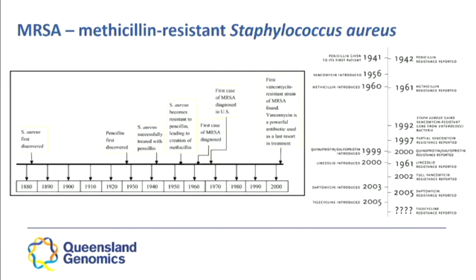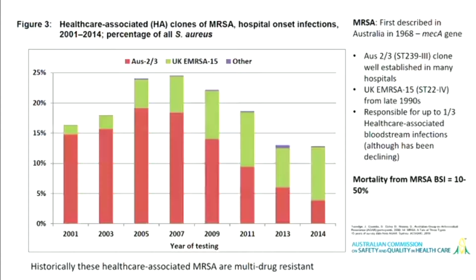To the extent now that the biggest concern has been the emergence of this MRSA form of the organism. So this is methicillin-resistant Staphylococcus aureus. This emerged in the 60s, but has become really widespread in the last few decades. And we'll talk a bit more about the epidemiology of that. But this is an organism that has really become a problem in hospitals for a long period of time, although interestingly has been declining to a certain extent in recent years. And when we think about hospital-acquired infections, MRSA historically has been one of the biggest things that we worried about.